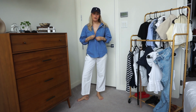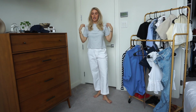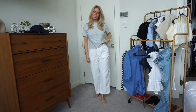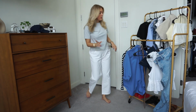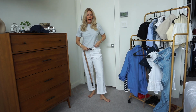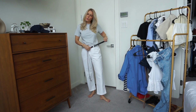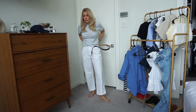I'm obsessed. Okay, we're gonna put on a little gray tee with this. These are, I think they're called the polished tees from Abercrombie. Really great, just a basic little tee. And then I think I'm gonna do black accessories with this outfit to help it pop a little. So let's see, I've actually never worn a belt with these pants, I don't think. Maybe I have, not that I remember anyways.